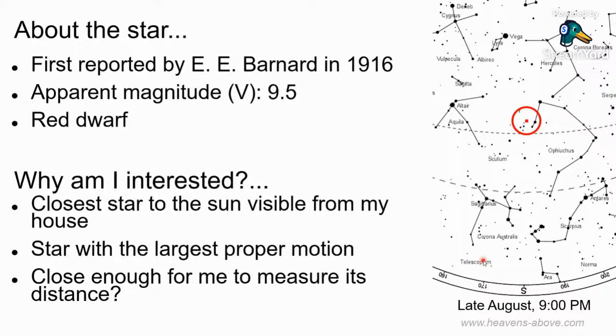Sorry. But anyway, why am I interested in it? Well, one thing is it's the closest star to the sun that we can see from here. The Alpha Centauri system is a little bit closer, but it's only visible from the southern hemisphere. It's also the star with the largest proper motion. So, you know, the stars really aren't fixed. They move around. Most of them are so far away, though, that you can't tell they're moving.